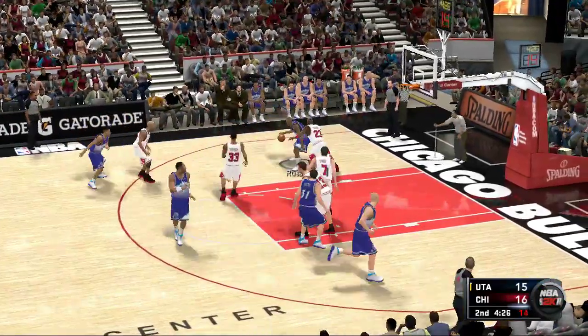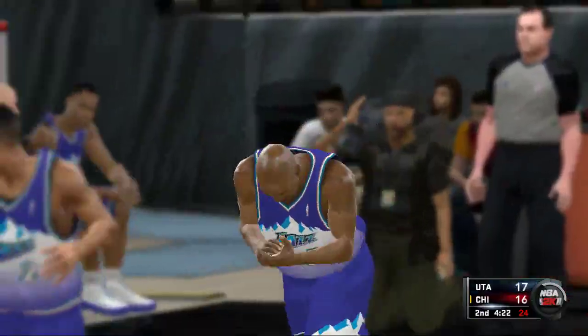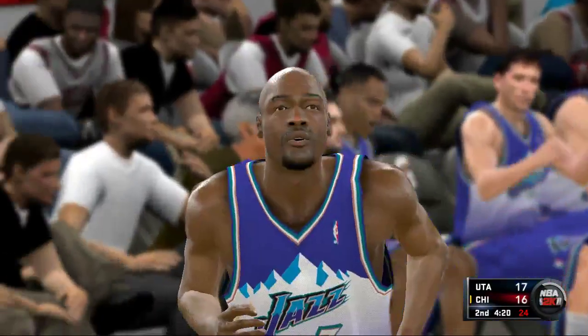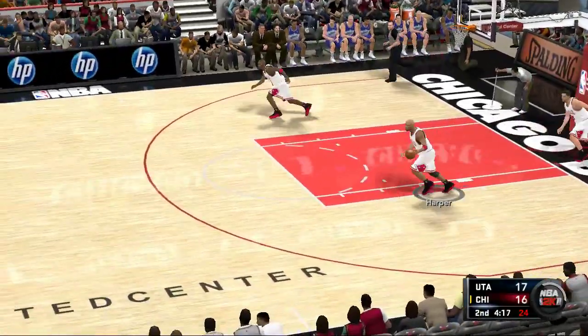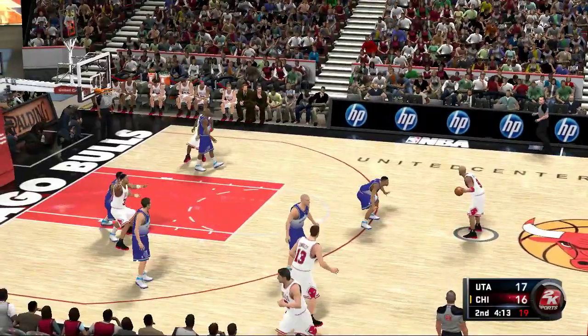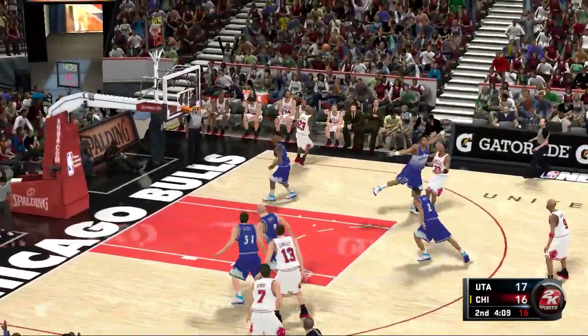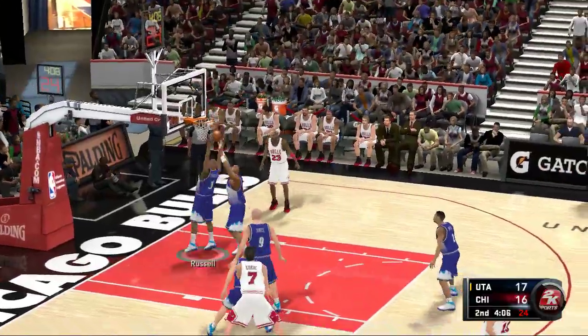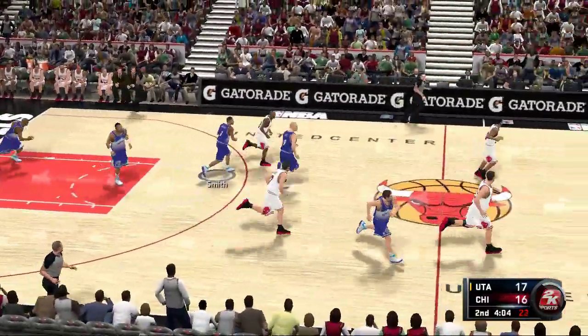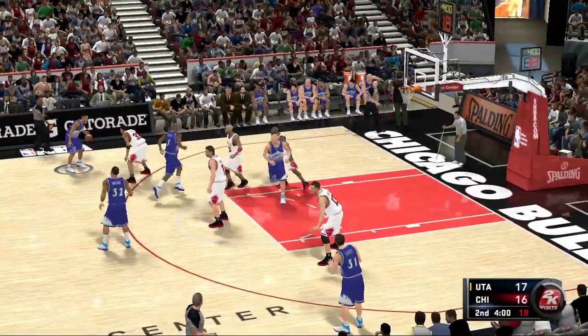Russell working against Jordan. Fades away. And Russell gets it to go. And the Jazz lead by 1. I'm not a big fan of the fadeaway in that situation, but he drained it. Nice shot. Harper kicks to Pippen. And it's Pippen again missing. And here are the Jazz now. They haven't allowed any points in the second quarter.